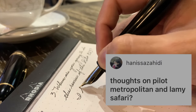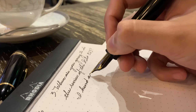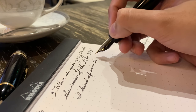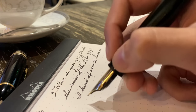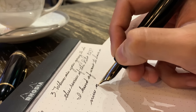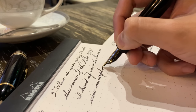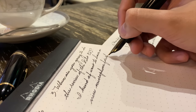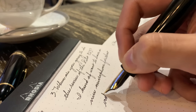Thoughts on Pilot Metropolitan and Lamy Safari. Both of them are pretty good pens, and I think anyone could benefit from having one of them, if not both, in the collection. But to be honest, their designs don't speak to me that well, so I don't see the benefit of me adding one in my personal collection. But you do you. Maybe it's someone's favorite pen.